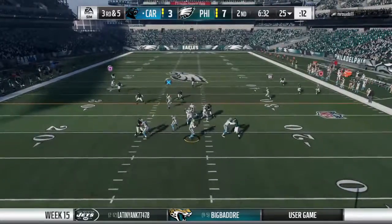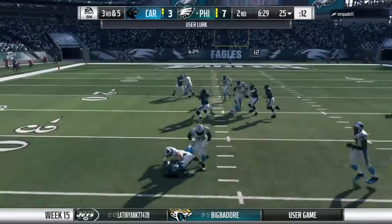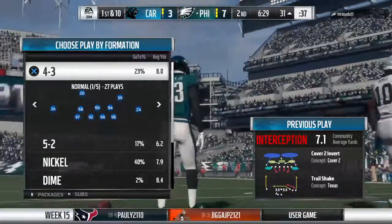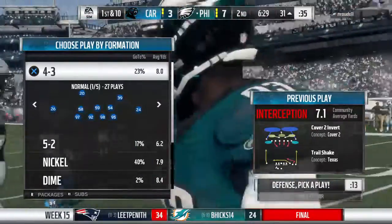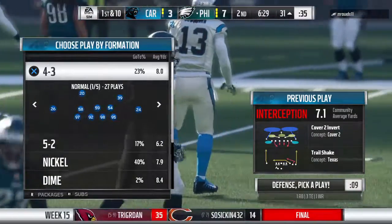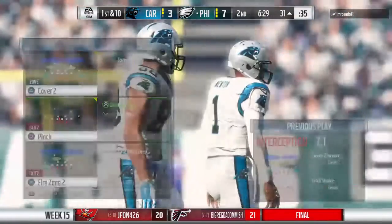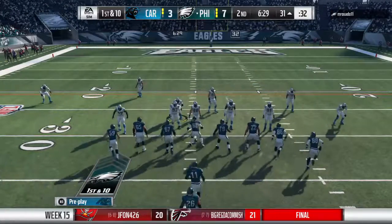From the gun on 3rd down, Newton. Looking for Funchess, but it's intercepted. Picked off by Rodney McLeod. And his guys are going to take over at the 31-yard line. Well, if you go by the numbers, you'll find as the temperature goes down, so does the passing efficiency. And now that we're in December, even the routine throws are going to be harder for the quarterbacks. And this one, it winds up getting picked off. And they'll start this drive with very good field position.